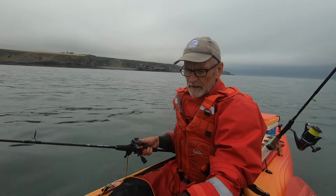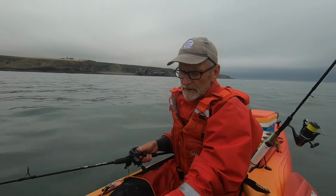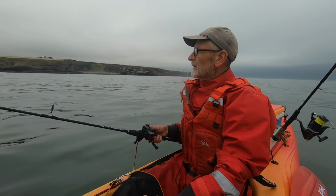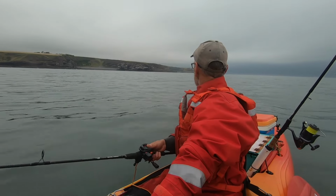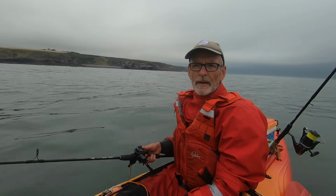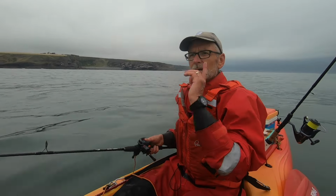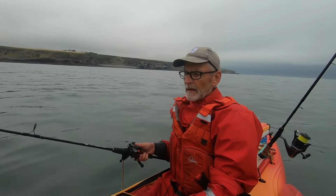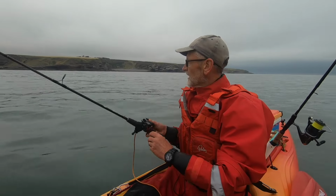Drift-wise, what have we got? How fast are we going? Around about just under a knot. Just under a knot. So we are heading north quite quick. But that's okay. We'll drift down this way a bit, and we'll then paddle back towards the lighthouse, or in the middle here if the tide has turned, and we'll get taken back towards the lighthouse. Good fun. Be nice to see if we could get a wrasse or something like that today.